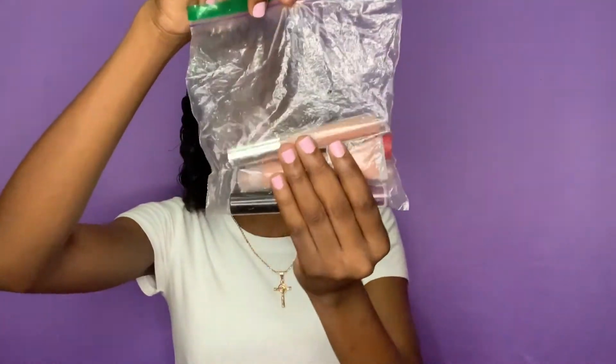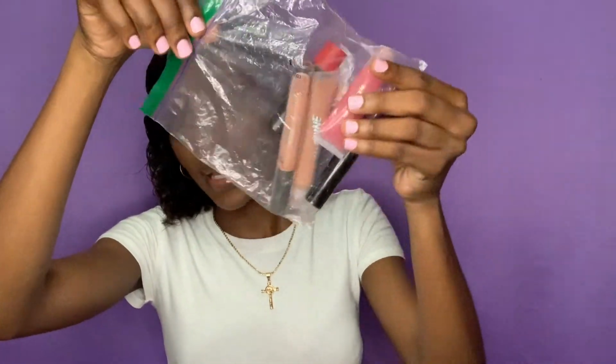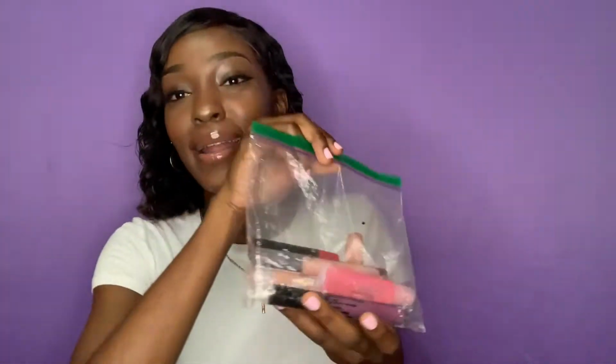The next item I have, my lippies. I have these lippies right now. I had a lot more, but I have some in my working bags. I have some in some other bags. Those are like Vaseline and stuff that I use for my lips, but let me show y'all. These should have been in my makeup bag.